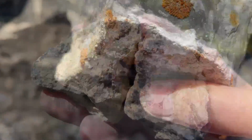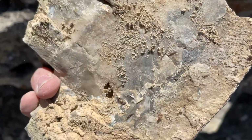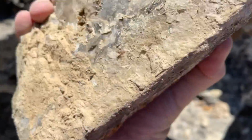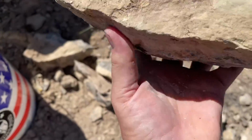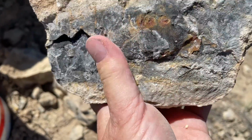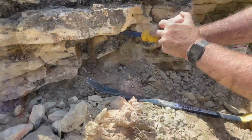Crystals. This is more of that chert, but gosh, it looks like it's got some cool patterns in it. And I think it has patterns in it of some kind, so I'm gonna bring it home because you never know. Cut some slices, see what it looks like.